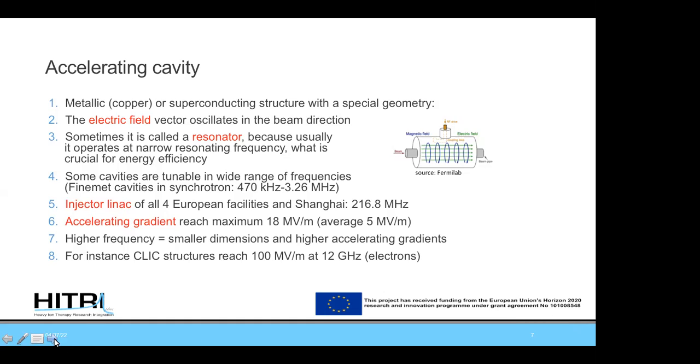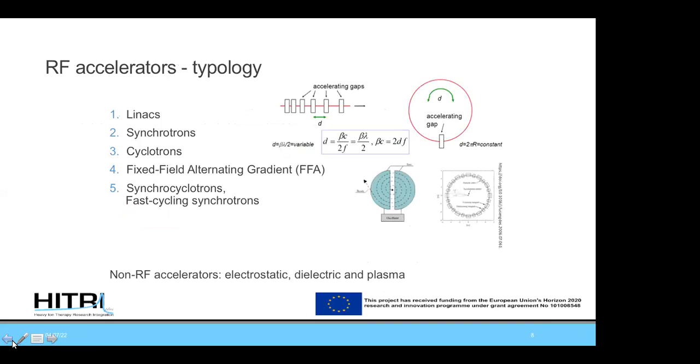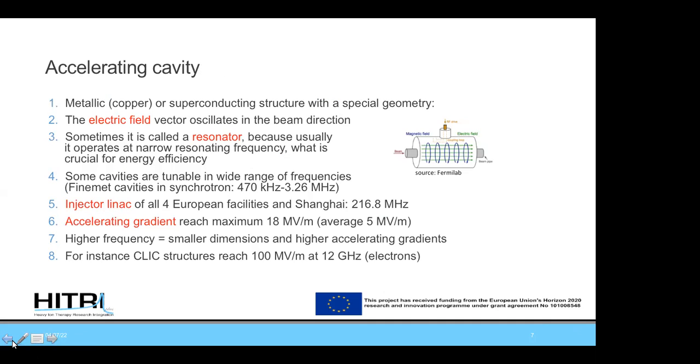And for instance, the king of the acceleration with RF fields are structures that were constructed for the CLIC accelerator, which can reach 100 megavolt per meter at 12 gigahertz RF fields. Now on Friday, I think you will have a presentation about a linac system where a 3 gigahertz field is used to accelerate protons.